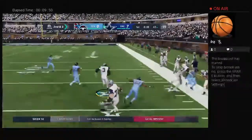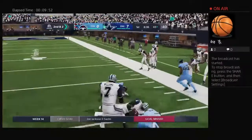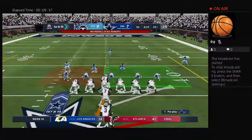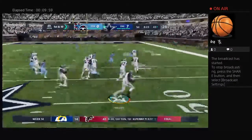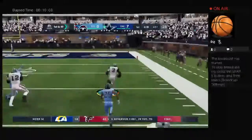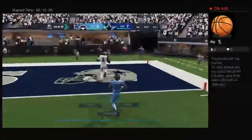A great play there. His 25th touchdown, tying him with Smith for the 5th most in one season. And the Cowboys will extend their lead. Extra point right down the middle. And that'll make the score 14-0.